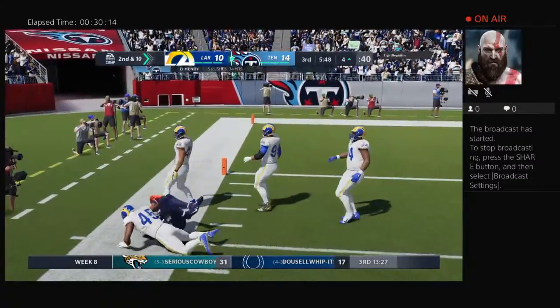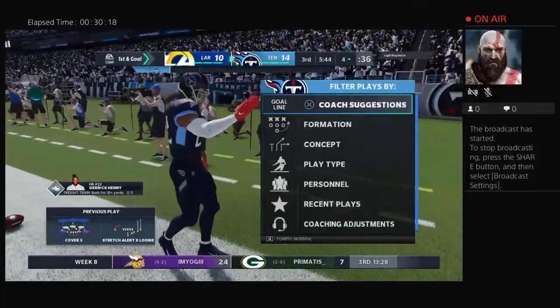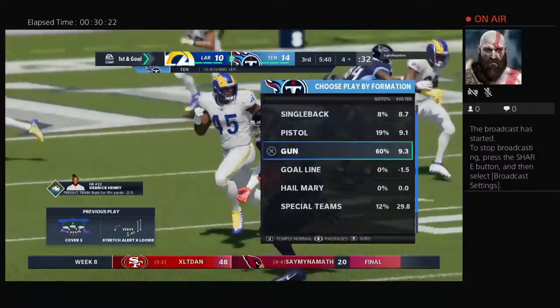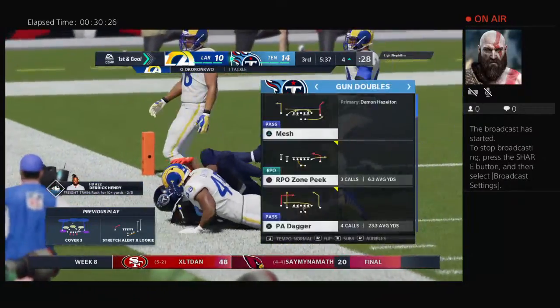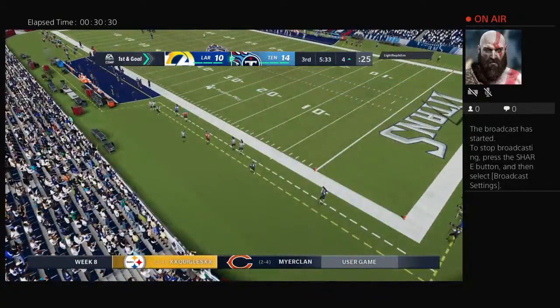And all the way down inside the 5 to the 4. It's a good gain of 11. Sets him up 1st and goal. All right, I got to ask you, with these RPOs, essentially the quarterback has 3 options, right? So what's different from that versus the triple option that we see the service academies run at the college level?